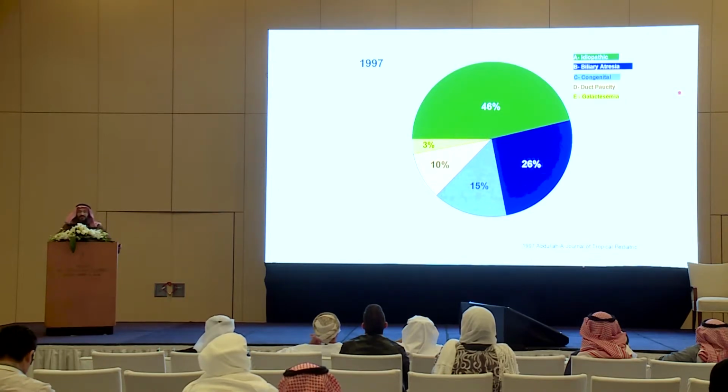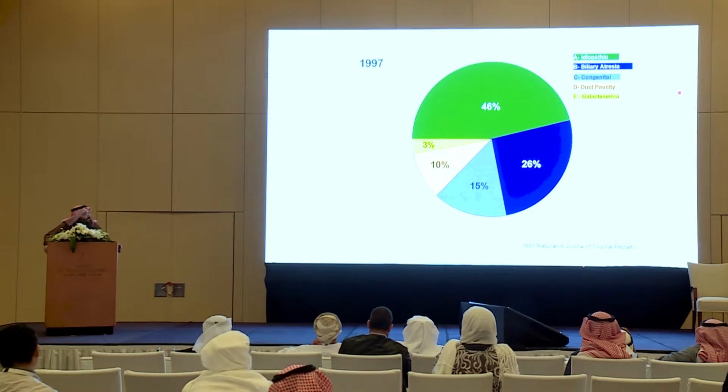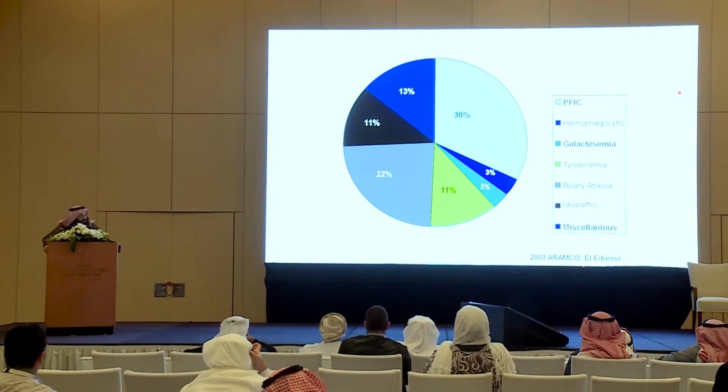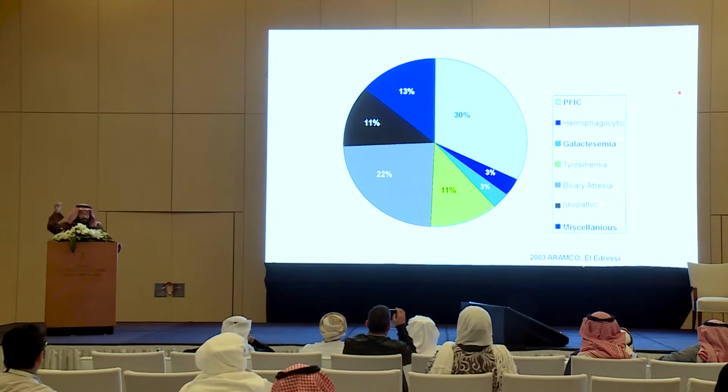This is a study published in 1997 by Professor Asad Asiri, where the idiopathic causes were almost 50%. I think these patients had genetic diseases, which were not recognized at that time. Biliary atresia causes 26%, and these patients who have biliary atresia, yes, they need the liver biopsy. Dr. Idrisi in 2003 presented his experience again. We are seeing more metabolic, more genetic disorders compared to 1997, and the idiopathic only 11%.